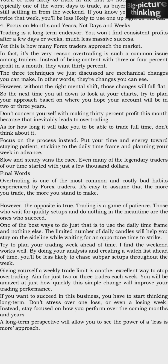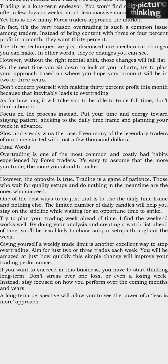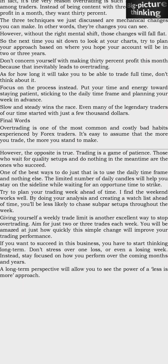Final words. Overtrading is one of the most common and costly bad habits experienced by forex traders. It's easy to assume that the more you trade, the more you stand to make. However, the opposite is true. Trading is a game of patience. Those who wait for quality setups and do nothing in the meantime are the ones who succeed. One of the best ways to do just that is to use the daily time frame and nothing else.